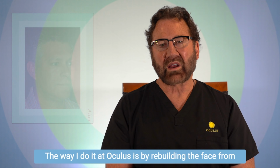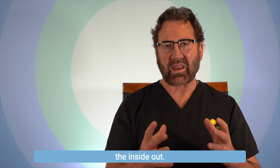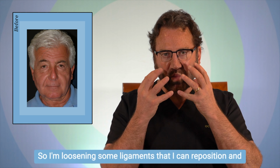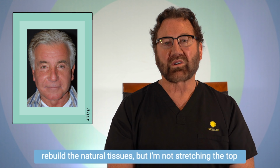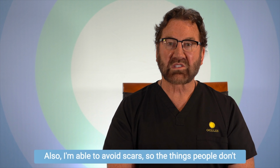The way I do it at Oculus is by rebuilding the face from the inside out. So I'm loosening some ligaments that I can reposition and rebuild the natural tissues, but I'm not stretching the top so they look unnatural. Also, I'm able to avoid scars.